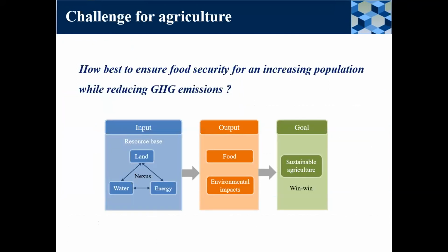So how can we ensure food security for an increasing population while reducing GHG emissions? Here we want to use the nexus. We want to analyze the resource base, the land, the water, and the energy, the nexus, and get the output of food production and its environmental impacts. Then we achieve the goal of sustainable agriculture and get a win-win strategy.